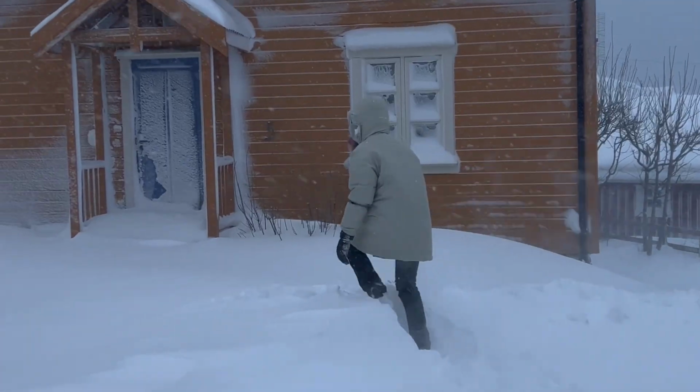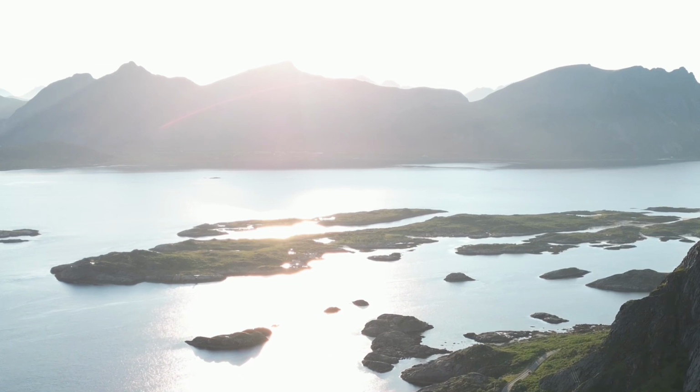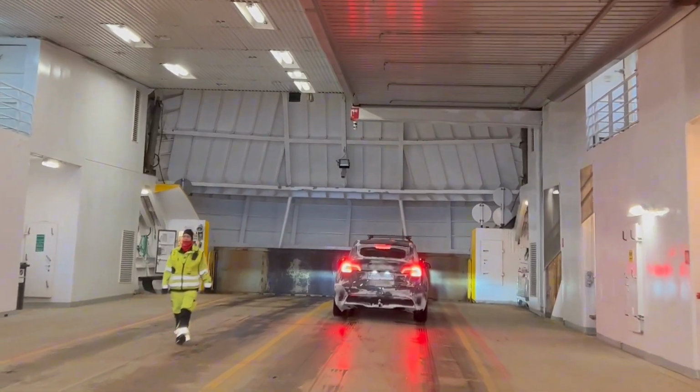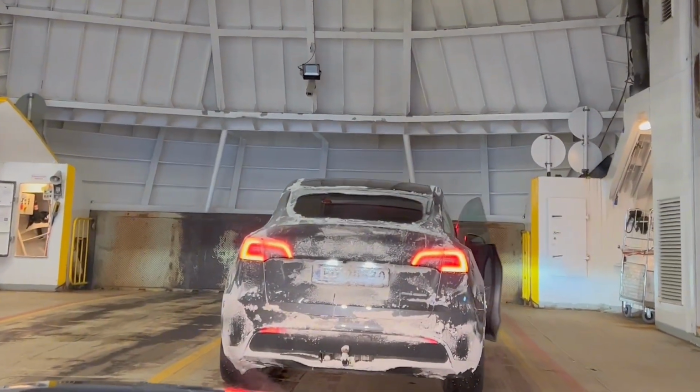Usually these ferries get cancelled due to bad weather, or there are some delays, so it's kind of a hassle to travel with the ferry in winter time. In summertime it's way better because the sea is more calm and the views are really beautiful, but usually this ferry is crowded with people coming with the camper vans, with the cars, backpackers. It will be really crowded, so if you are considering taking the ferry in summertime, remember to book it in advance.